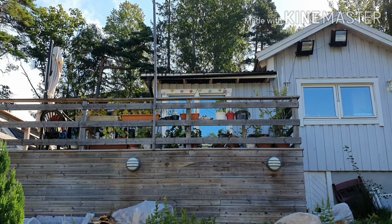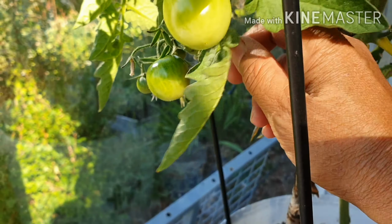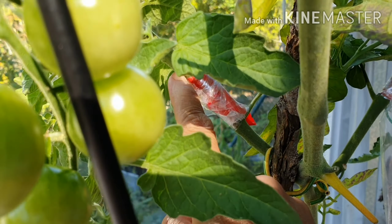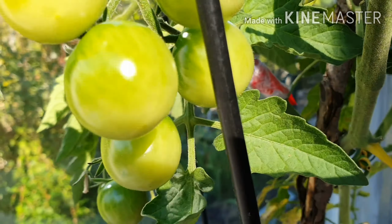Here is another tomato, and this tomato, it's one tomato, and it will be bearing 3 varieties. And I'm telling you why 3 varieties. Because I grafted another variety on a branch here. So here is my grafting here. I don't take it yet. I should have one day that I will take it out.